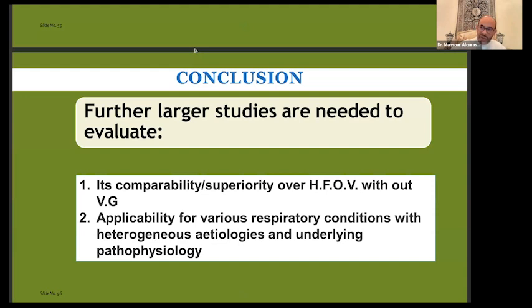And then if you reach a higher frequency, but still have a problem with CO2, then you can increase the tidal volume. You start with 1.5. I think you can go up to 2.2, but if you go higher than 2.2, I think you are using a very high tidal volume.